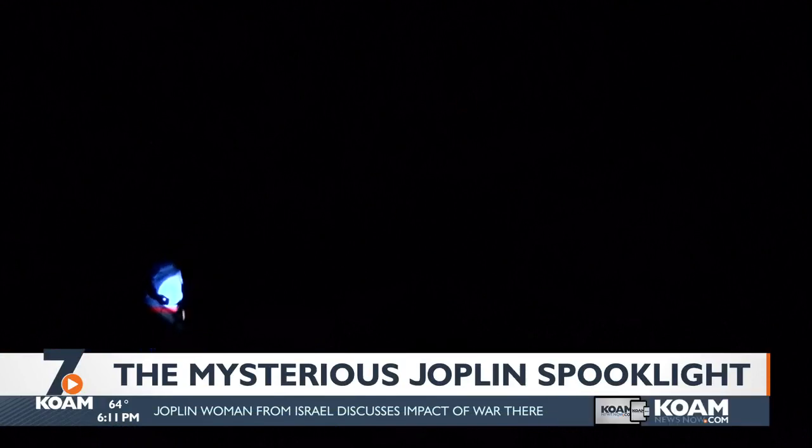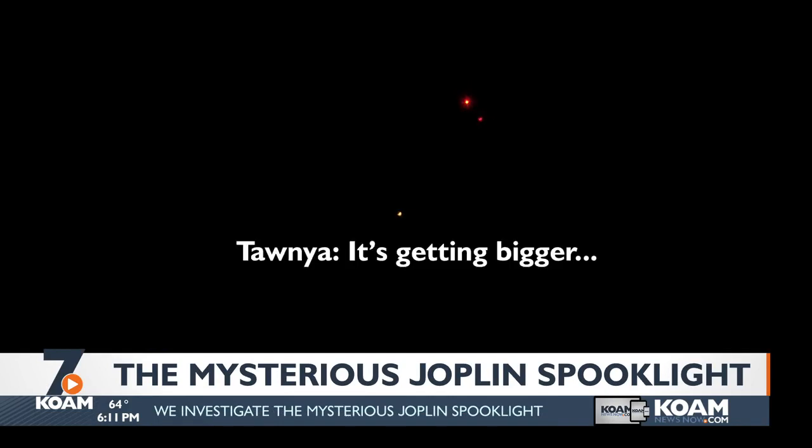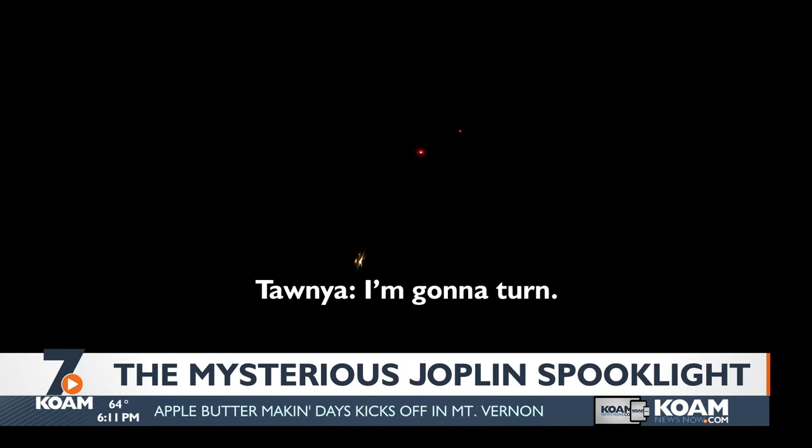You see anything there? The two red lights near the top of the screen belong to a cell phone tower about a half a mile away on 50 Road. The light in the middle, could it be the spook light? We tested the headlight theory. This would be where I turn, right here. Yep, that's you. I'm gonna turn. Definitely not the same light.